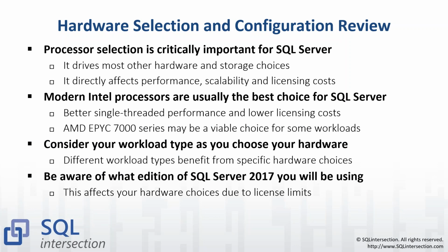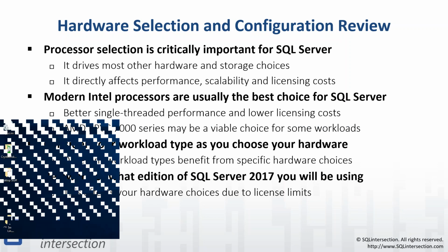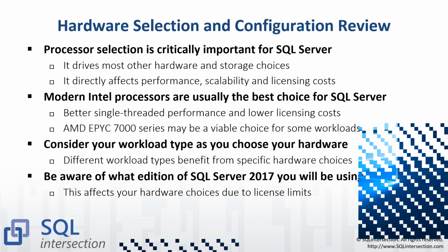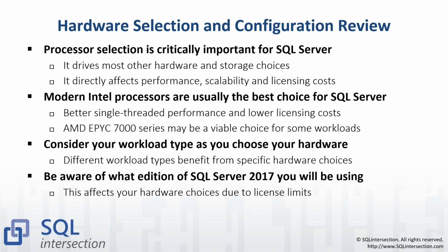And then think about your workload as you're choosing your hardware. Is it more of an OLTP workload or more of a data warehouse reporting workload? That's going to affect what processor you pick, how much memory you get, what kind of storage you get, and how you configure it. It's all really important to think about. And also make sure you think about whether you are going to be on Standard Edition or Enterprise Edition, because that's going to affect your hardware choices because of those license limits that Standard Edition has.